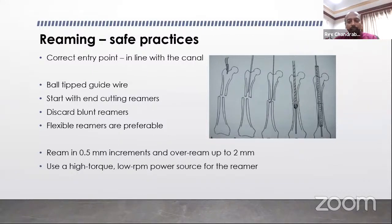And in nailings, always try to do a closed, minimally invasive nailing. Definitely, it has the advantage of preserving the fracture hematoma. And more than that, with your reaming, all the medullary stuff will get accumulated at the fracture site and makes it heal faster.